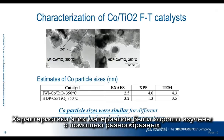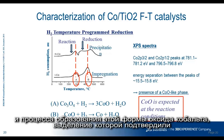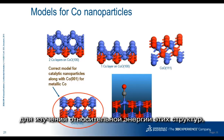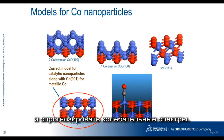So these materials were well characterized through a variety of different types of spectroscopic methods, and then temperature programmed reduction was carried out to follow the reaction that's taking place as you're heating the materials. And so the formation of this cobalt oxide form, which is known and can be observed from XPS spectra. So models were constructed and simulations were carried out to look at the relative energies of these structures, being able to understand here a cobalt layer on top of a cobalt oxide structure, and then simulating the CO binding onto that surface, and then predicting the vibrational spectra.